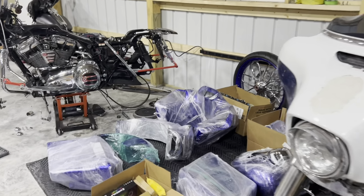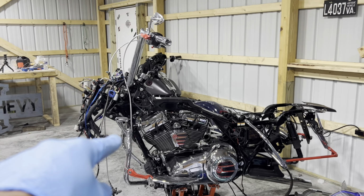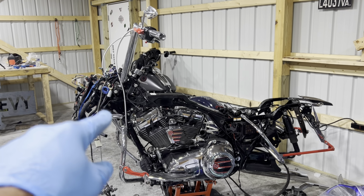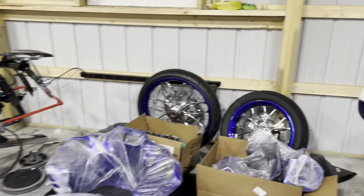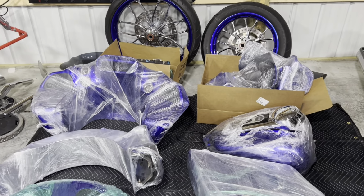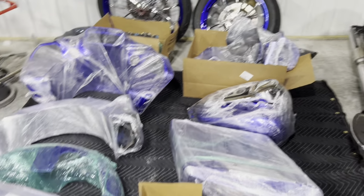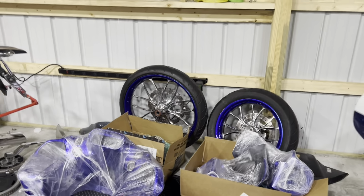Over here, we got the painted parts for the Road Glide. This was the Road Glide that was that Cali style Road Glide, but we switched it up. We got the painted parts. At first, this bike was gray and red. Now it's a purple, I think. So yeah, sir, we're gonna go ahead and get started on this thing, maybe tomorrow or by the end of the week.